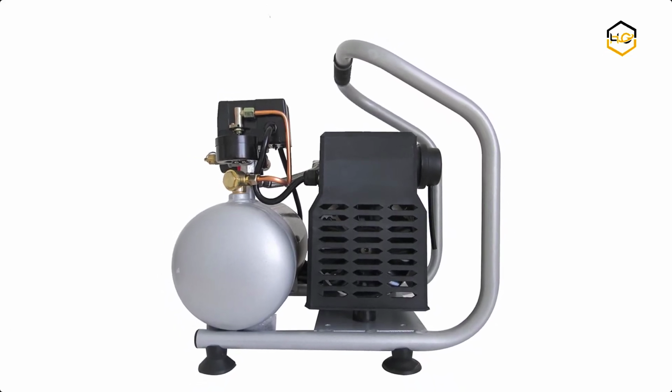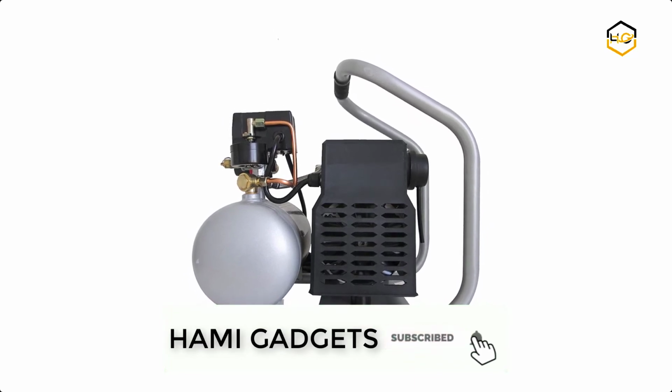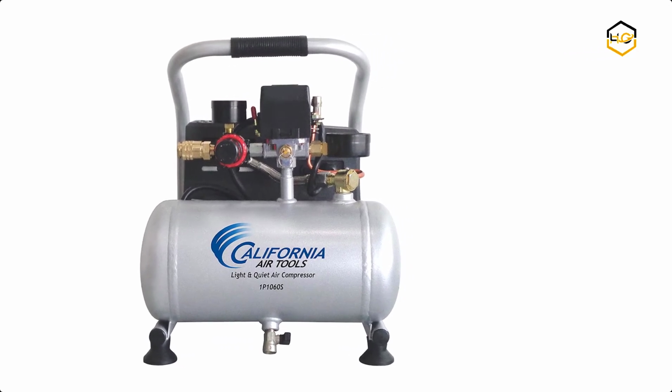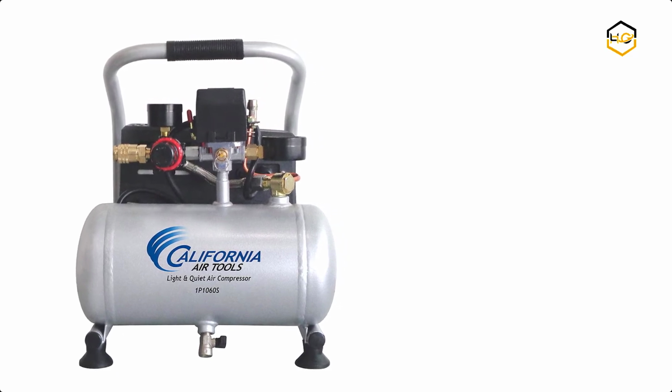The air compressor has an oil-free single-piston pump designed to have a life cycle before wear of 3,000 plus hours, compared to other comparable air compressors with life cycles of 250 hours or less. This air compressor is great for the garage and perfect for cleaning and inflating tires, beds, toys and sport balls.